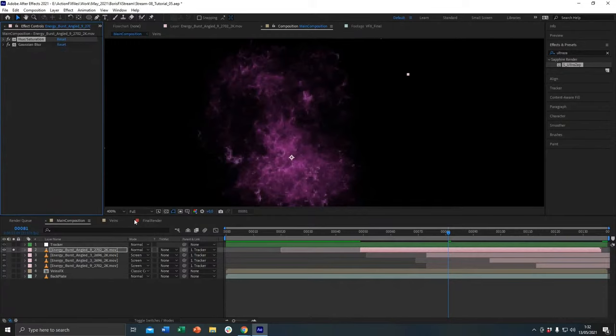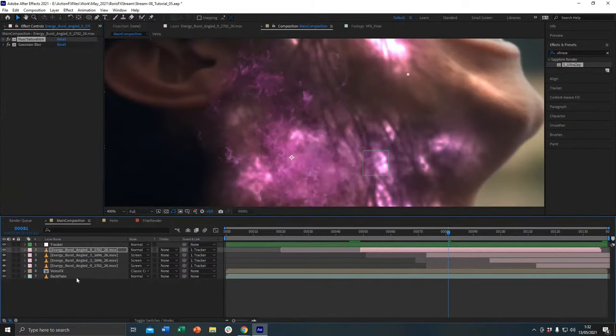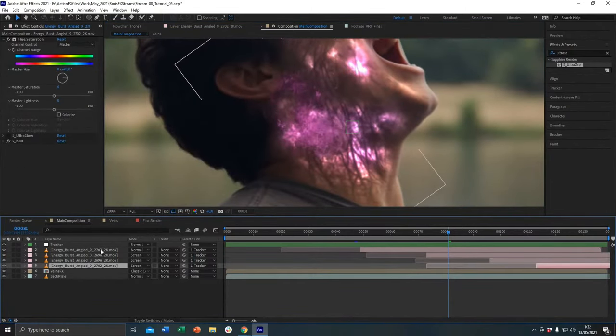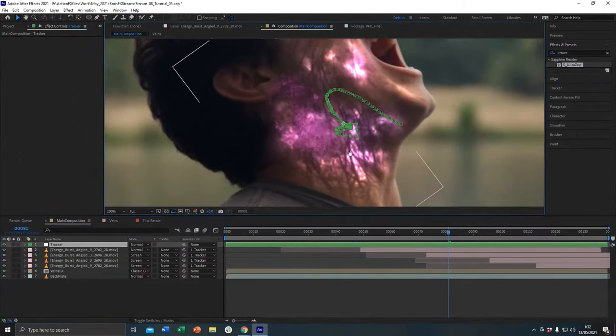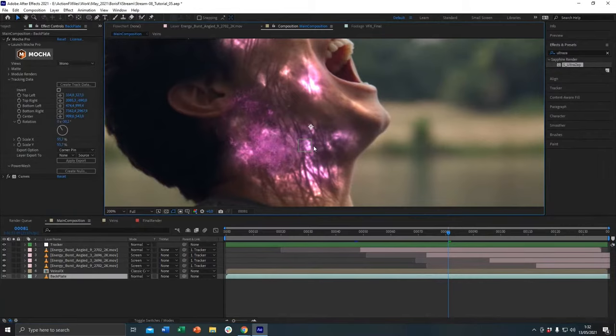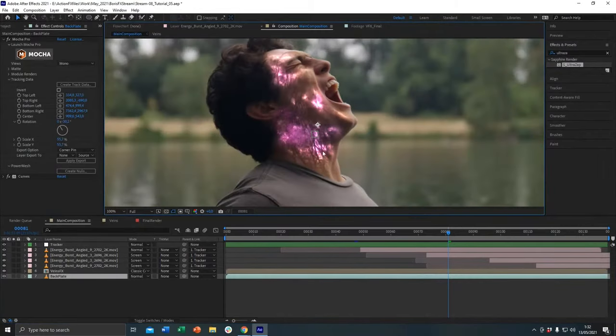One more thing I forgot to mention. For the energy burst, I tracked it into a null here in the middle, which is generated from the power mesh of the track that I did. If we go to the power mesh here and create nulls, it would create hundreds of nulls based on the grid that you did in Mocha. Basically the grid would be turned into nulls, which is great.